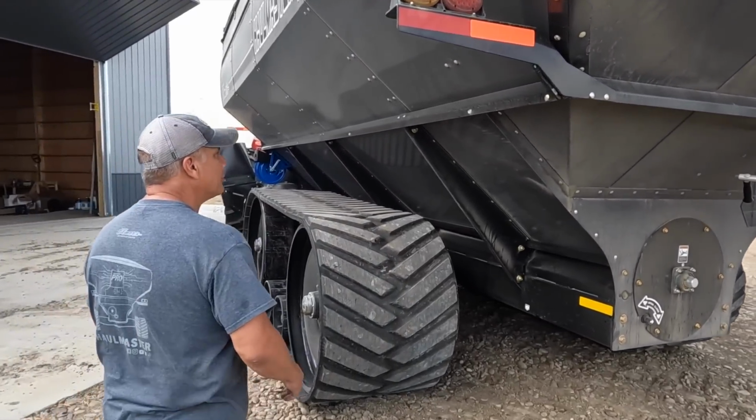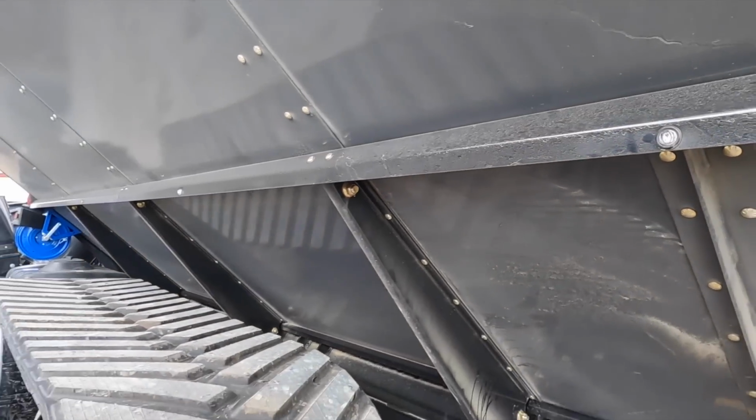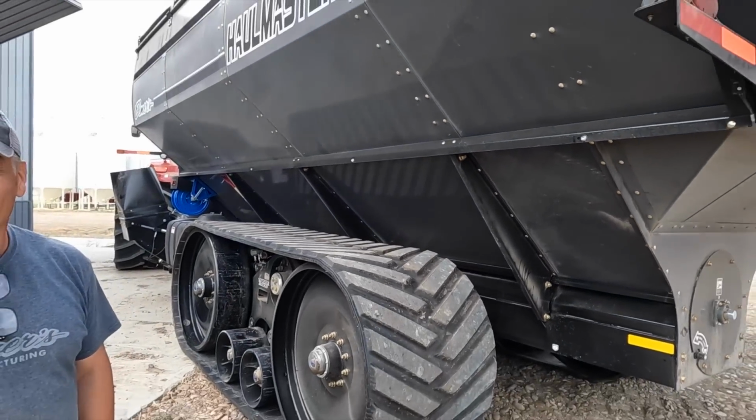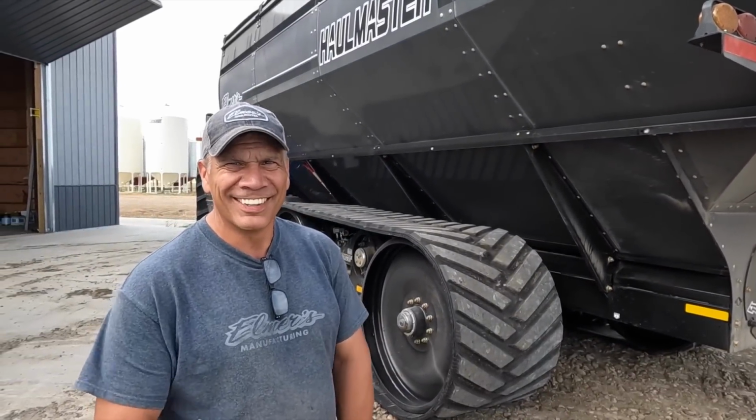Where's one of those marker lights you're talking about? Well, they are hidden. They just look like little bolts. Yeah, they're really hidden, but they are nice and bright in the field. It's amazing what LED does. Because which truck driver and farmer doesn't like extra LED lights, right?